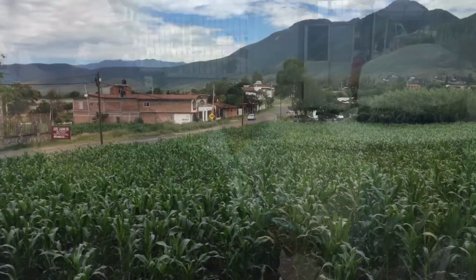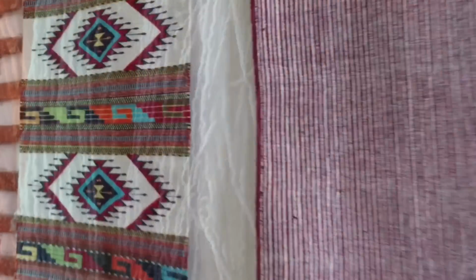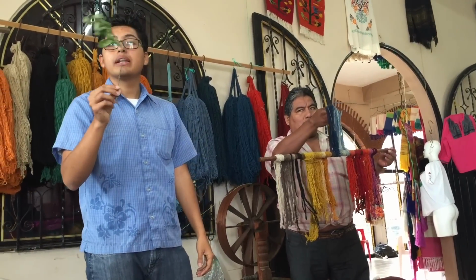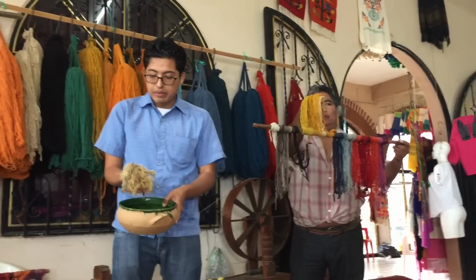Yeah, the tree hugger. Next, we ventured outside of the city to see how the famous textiles are made with natural dyes and a hand-woven process. This plant is called indigo plant. They have amarillos, and they use musgo de roca, rock moss from the mountain.